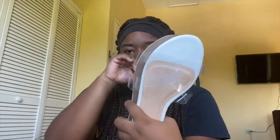So the next one. Sorry, I know these are a lot of sandals, but okay, so these, it's not that I dislike them. I just don't like the vibe that they give me. Let me find the name of them, because even the name gives me granny vibes. Yeah, I just don't like the vibe of these shoes. Y'all can see them.